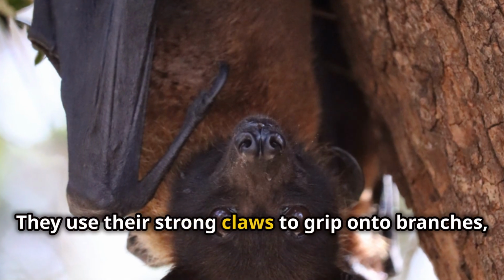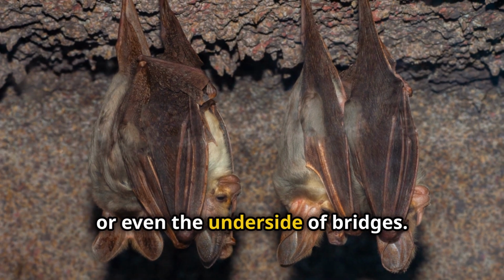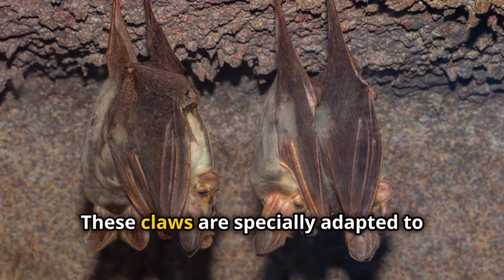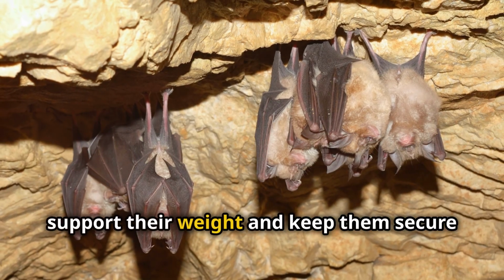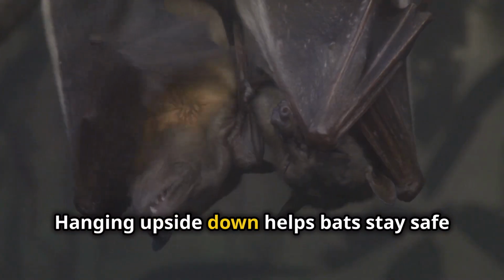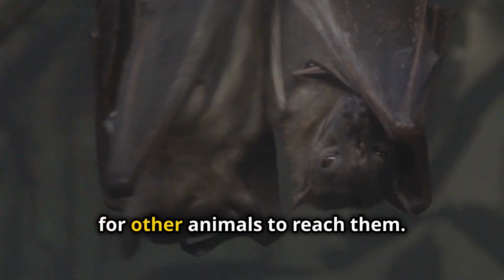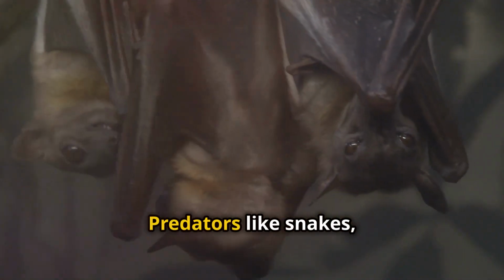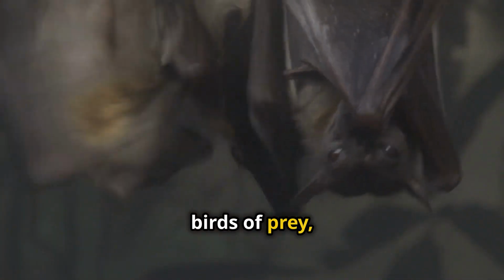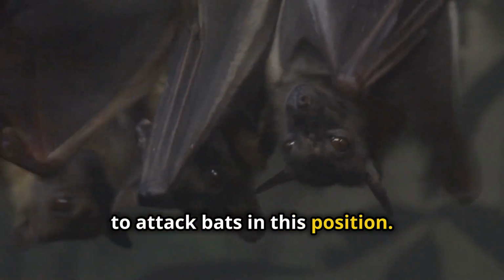They use their strong claws to grip onto branches, cave ceilings, or even the underside of bridges. These claws are specially adapted to support their weight and keep them secure while they sleep. Hanging upside down helps bats stay safe from predators because it makes it harder for other animals to reach them. Predators like snakes, birds of prey, and even some mammals find it challenging to attack bats in this position.